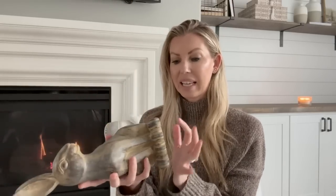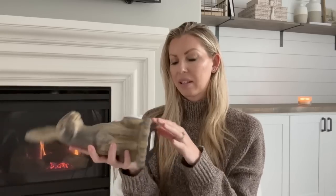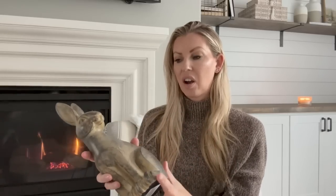This is the other cute little bunny that I picked up. I showed him to you guys in store when I found him. He instantly went in my cart. He looks extremely high end. He looks very heavy, but he isn't. Again, he looks like he might be made of a plaster material. He was $26.99, but 40% off.